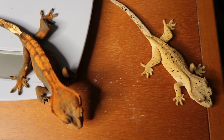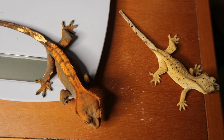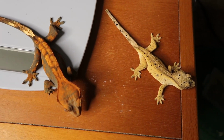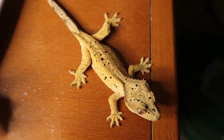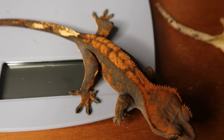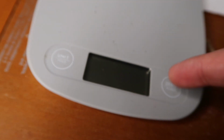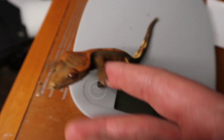When you go to reptile shows, keep your eyes peeled. You'll find cool stuff like this. And that's the beauty of getting hatchlings sometimes. You get to grow them up, and sometimes they turn into killer potential Super Dalmatians and whatever the heck he is, you know, that bright orange color. And I guess while I'm here, I can show you Shawshank.